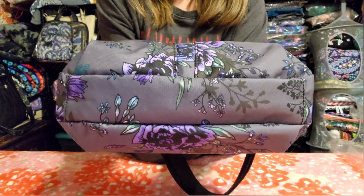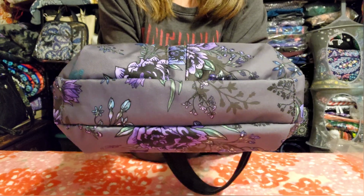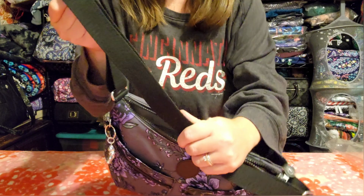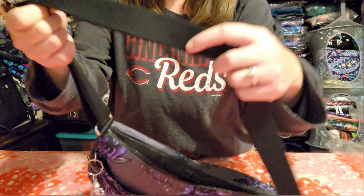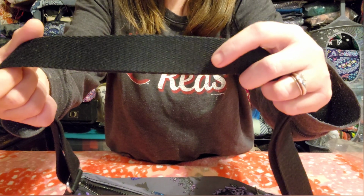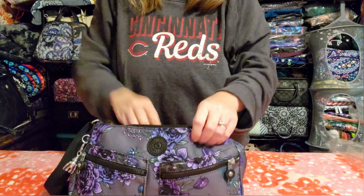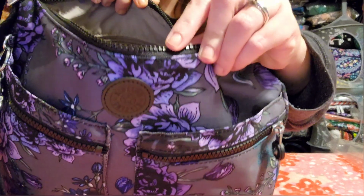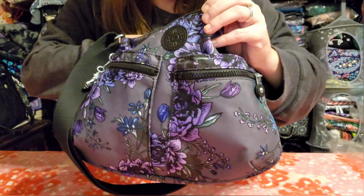But the way it allows that bag to expand, I think, is awesome, because you get a really good amount of room. The strap on this one is just like a woven strap. It's not that slicky seatbelty material. It's more matte, so it's just like a woven. And then you have your traditional Kipling chunky zippers, which work fine.